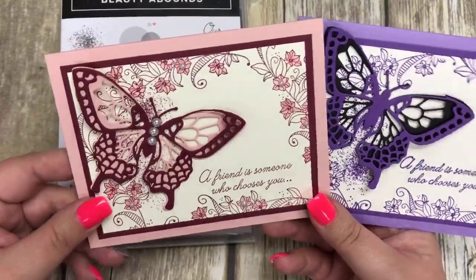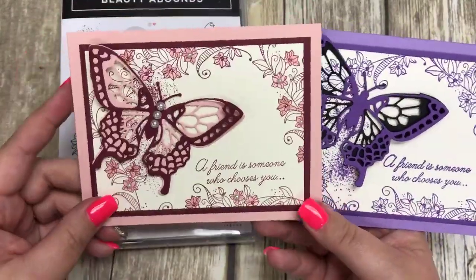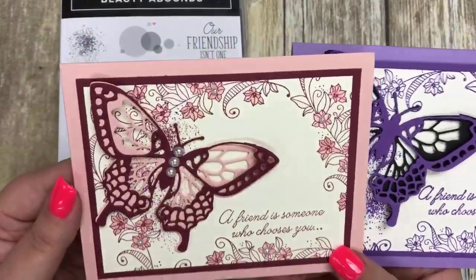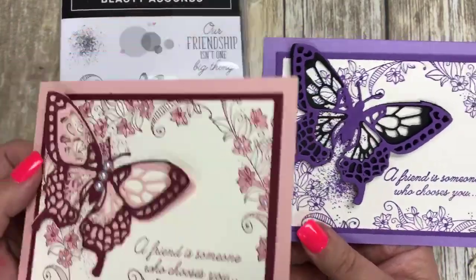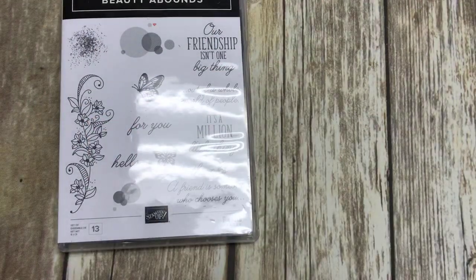This one uses, I think it's the Blushing Bride with our new Mary Merlot, and again stamping the outer edge, using a blender pen, did a little bit of coloring, added a few pearls to that. Again, a simply beautiful card. I don't think you can go wrong with butterflies and flowers for any kind of an all occasion card. I really don't think you can go wrong.